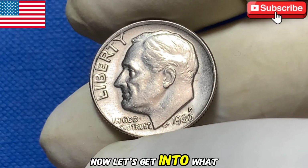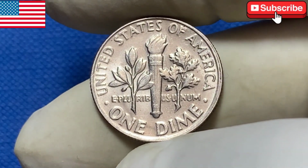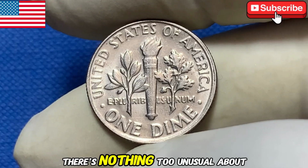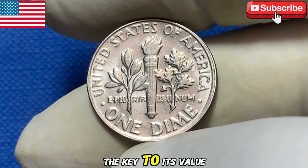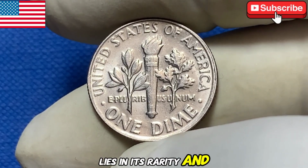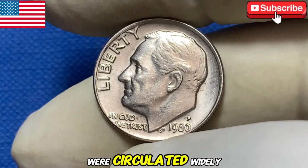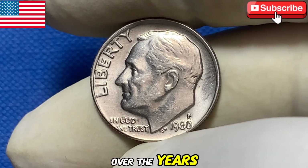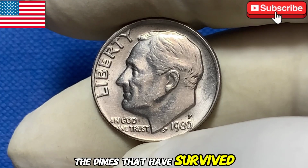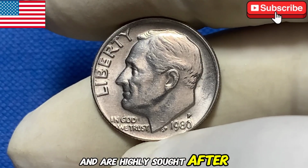Now, let's get into what makes the 1980P Liberty dime particularly interesting. In terms of design, there's nothing too unusual about this coin. However, the key to its value lies in its rarity and condition. Most coins produced in 1980 were circulated widely, meaning they've been through plenty of wear and tear over the years. The dimes that have survived in pristine condition, however, are much rarer and are highly sought after by collectors.